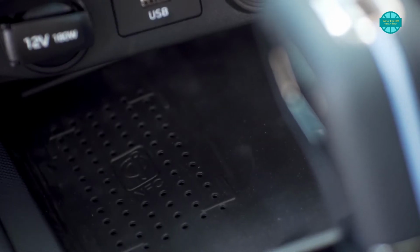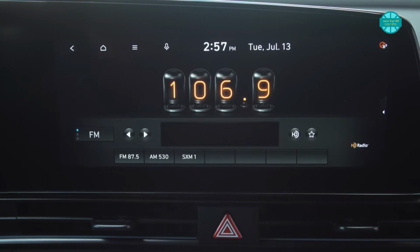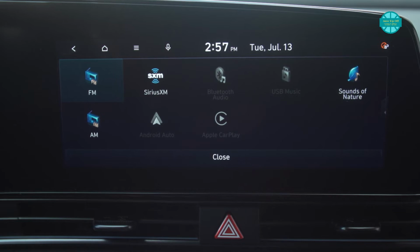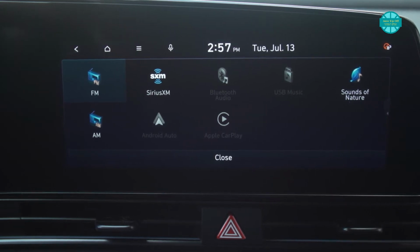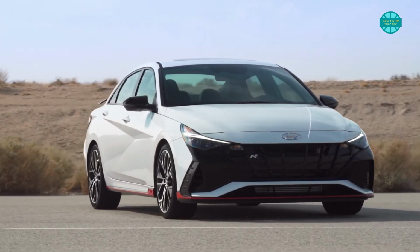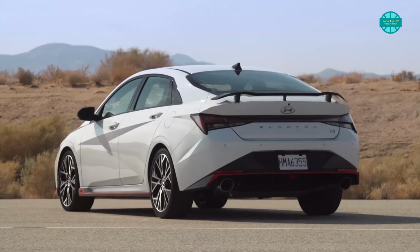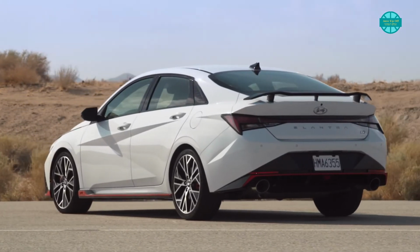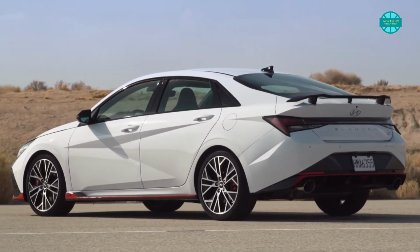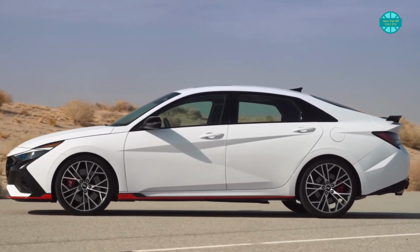Hyundai's full tech package is included on the Elantra N, featuring a 10.3-inch digital gauge cluster and a 10.3-inch infotainment touchscreen. The latter supports Apple CarPlay and Android Auto, albeit not wirelessly, oh blow. But happily Hyundai's proprietary software is colorful and simple to use, so don't worry if you forget to bring a USB cord. Hyundai also doesn't skimp on active safety features, outfitting every Elantra N with forward collision warning, lane following assistance, automatic high beams, blind spot monitoring, rear cross-traffic alert, and more.